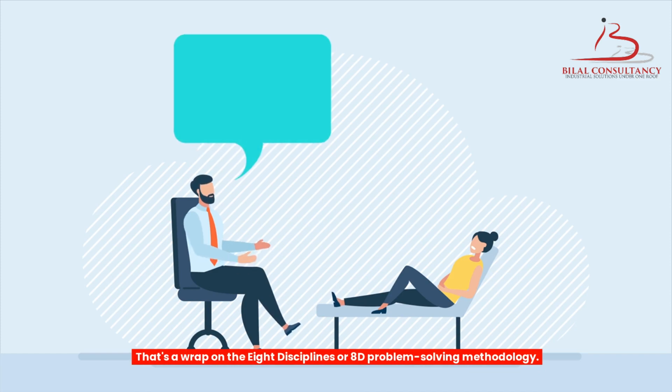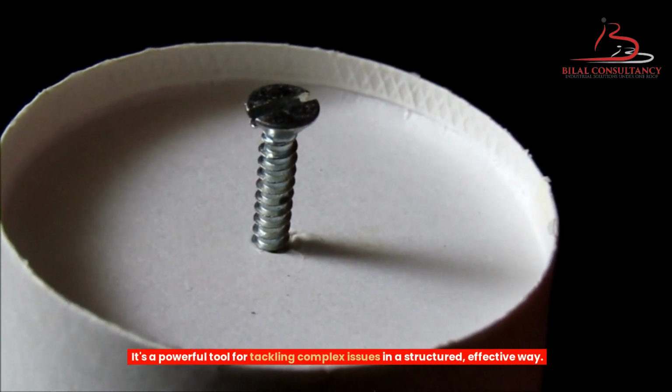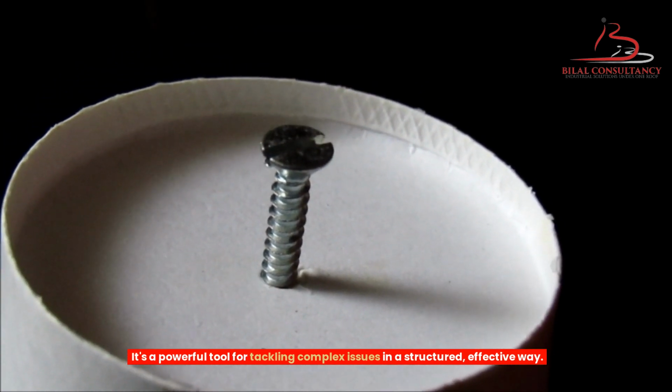That's a wrap on the 8 disciplines or 8D problem-solving methodology. It's a powerful tool for tackling complex issues in a structured, effective way.